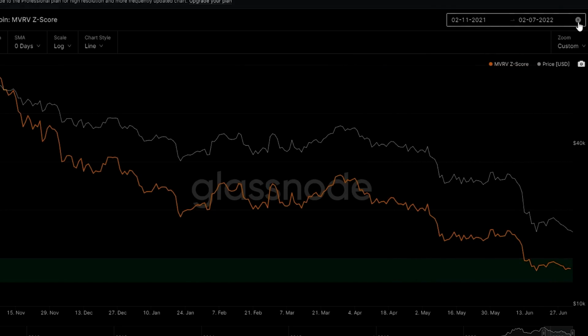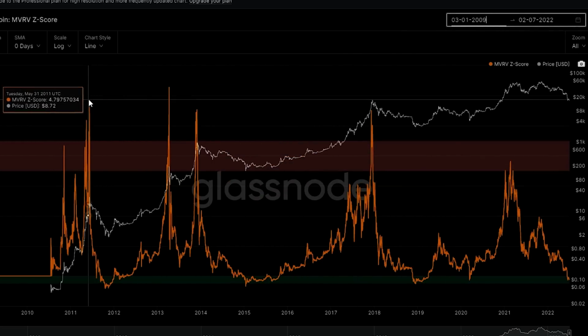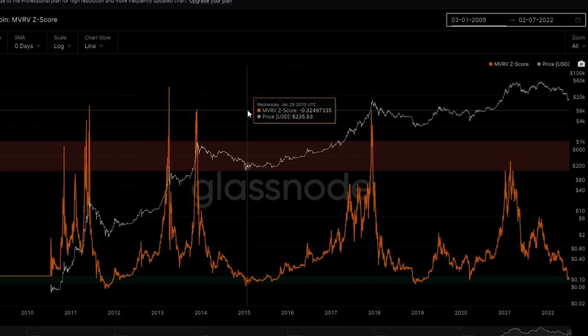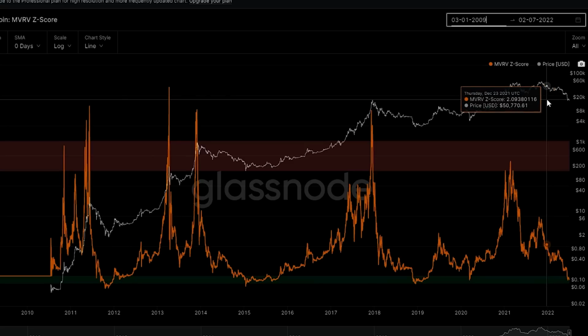Now, that is, of course, granted that history at least is going to rhyme with what we have been seeing previously, which is not a guarantee either. But this has been able to pinpoint the bottom every single time previously. Is it going to be able to pinpoint the bottom this time as well? Well, let's find out. We are going to do that with time.